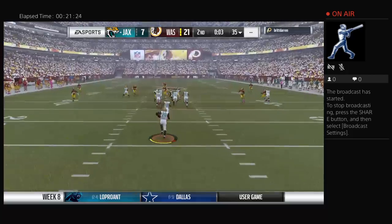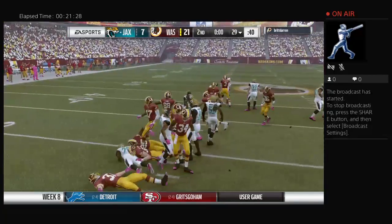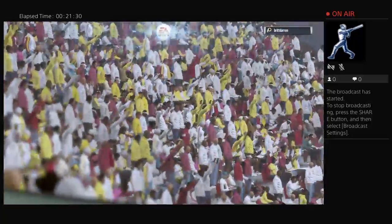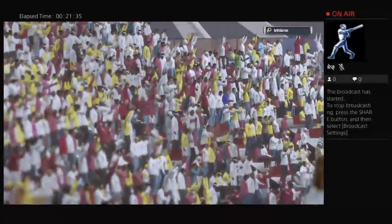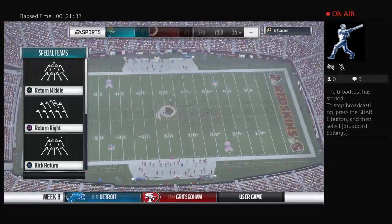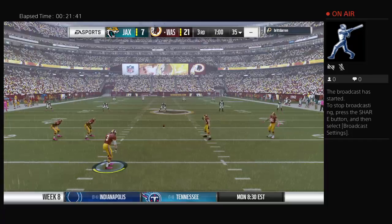This one taken just inside the 10. And it's a pretty good return here as he'll get it up to the 29-yard line. So we have come to halftime in what's already a 2-touchdown game. As we send you down to Orlando, where we check in with Larry Ridley and our EA Sports Halftime Report.